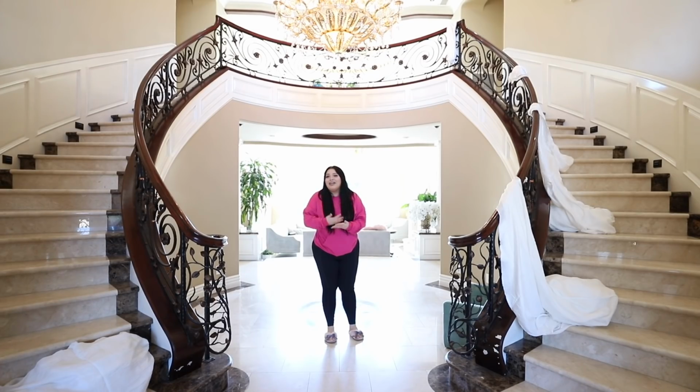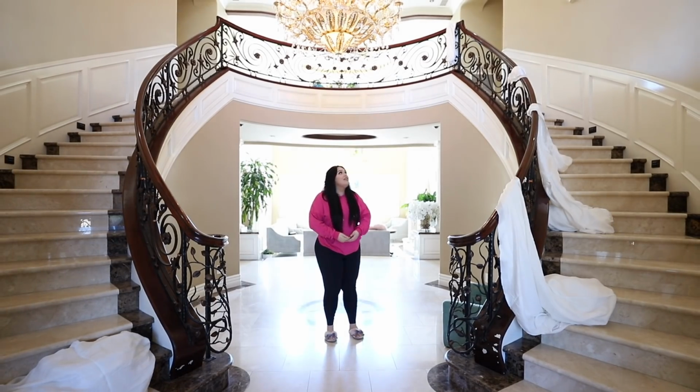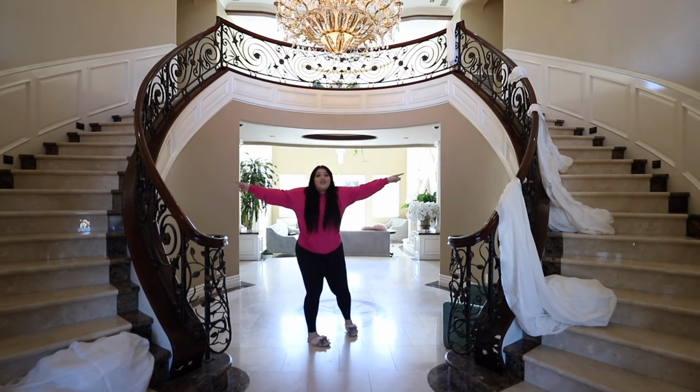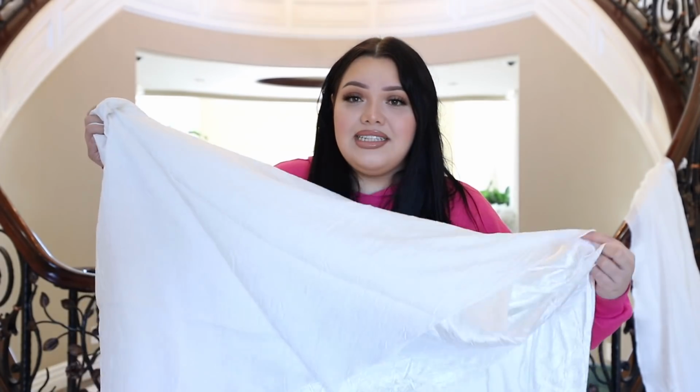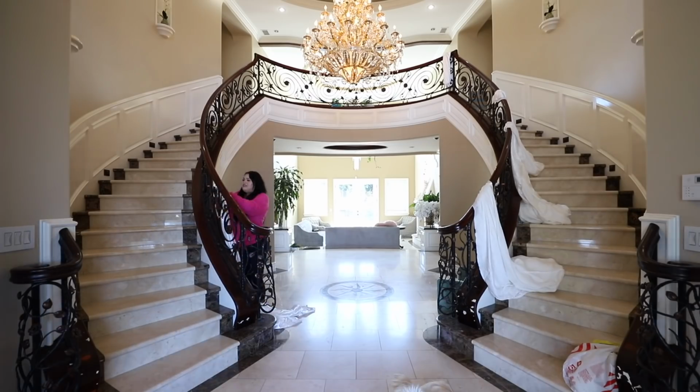I really want to build a fort where the double staircase is because I just think it would be so cool. I can't think of a better place in my house to build a fort than to tie stuff from the chandeliers and have it drape over. So I'm gonna use linens because they're light and they're not gonna bring down my chandelier. We're gonna start tying them to the staircase onto the chandelier and we'll go from there. We'll figure it out, but this should be fun.